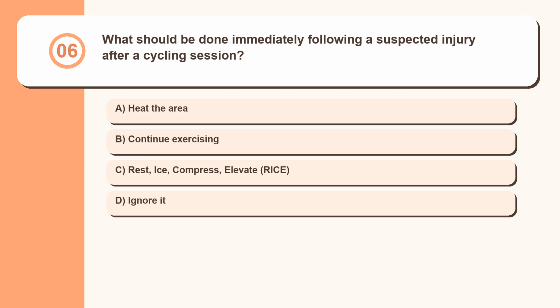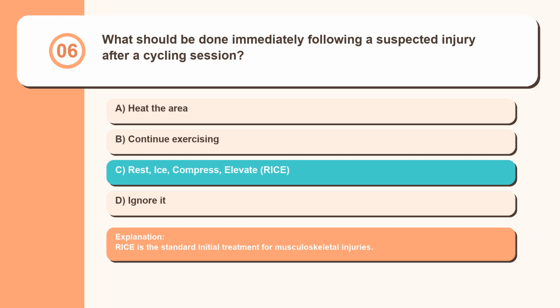Question 6. What should be done immediately following a suspected injury after a cycling session? Heat the area, continue exercising, rest, ice, compress, elevate, RICE, ignore it. RICE is the standard initial treatment for musculoskeletal injuries.